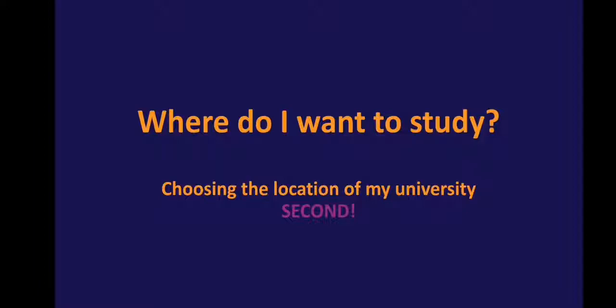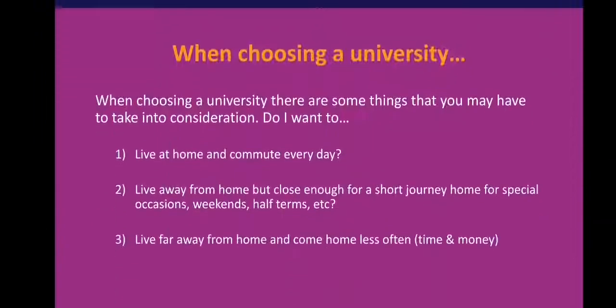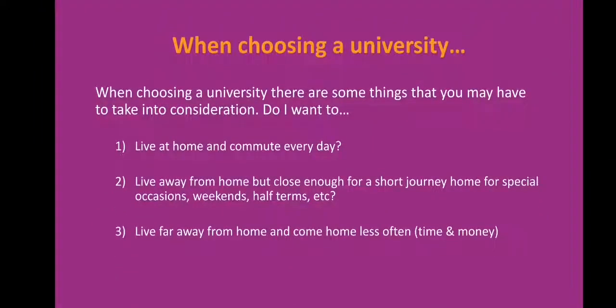Once you have narrowed down your course choices, then you should begin to consider where you would like to study. When choosing your university, there are some important factors to consider. Do you want to live at home and commute every day? This would mean choosing universities that are local to you.